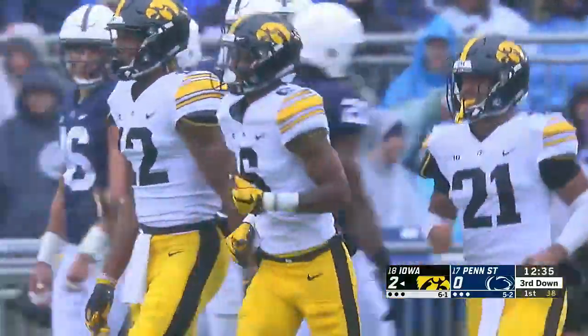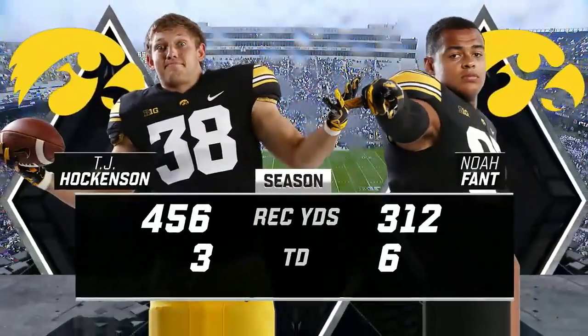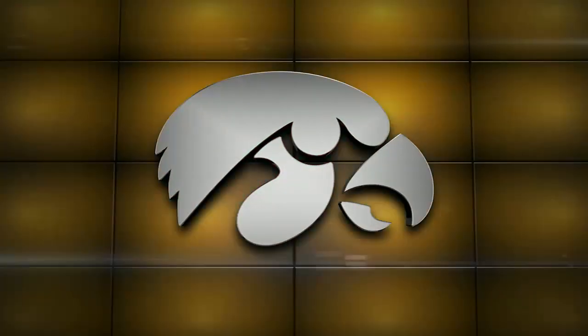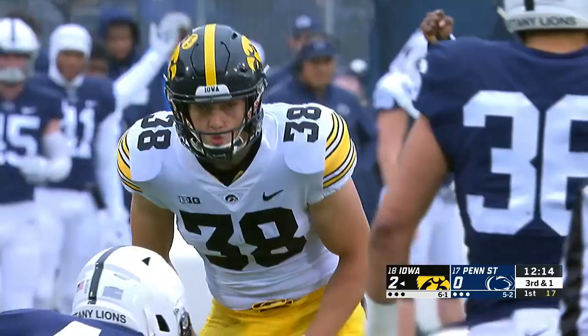As we watch this game today, these tight ends for Iowa, I think they're the best tandem in all of college football. TJ Hockenson and Noah Fant. A lot of people knew about Fant coming in. Great receiving tight end. Not a lot of people knew about number 38 for the Iowa Hawkeyes. He is a complete tight end. Can stretch the field, great hands in the receiving game, but also a very physical and nasty blocker at the point of attack.